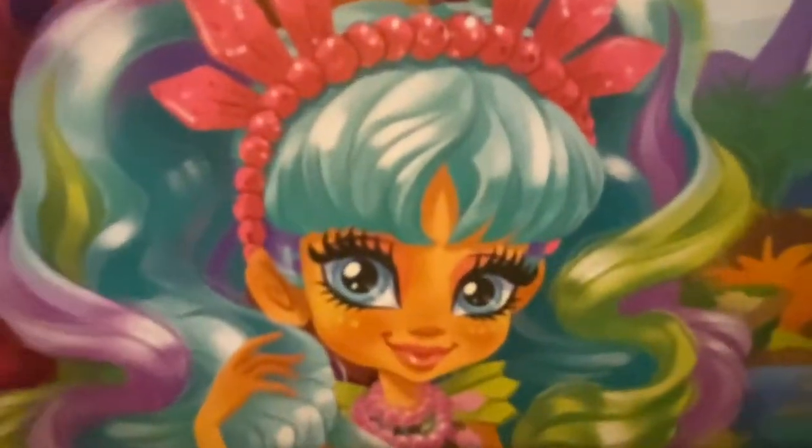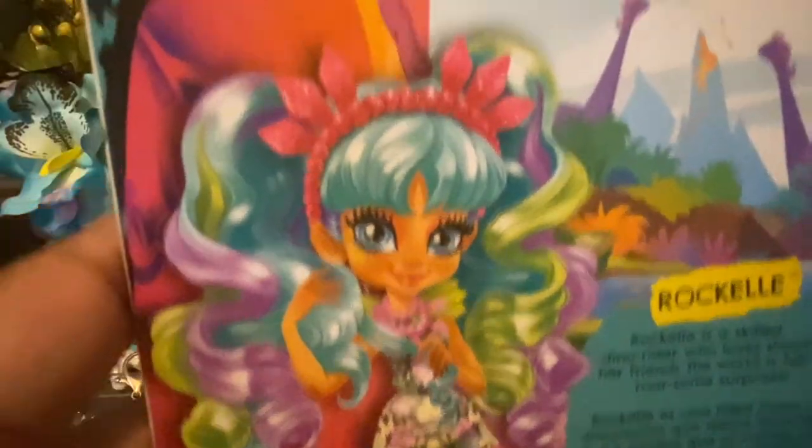And there's a closer up of Rockelle's beautiful face in an artistic render.